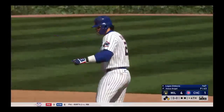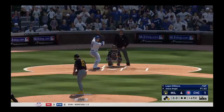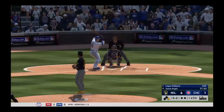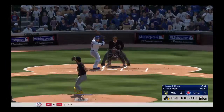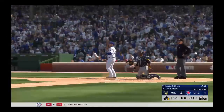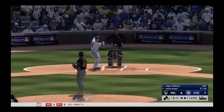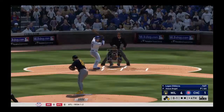Yeah, no doubt about it. Six days in a row with knocks will help you sleep better at night, Dan. In now, Logan Gibbons, as he'll go after the first pitch to him and comes up empty. It's strike 1. 1 run, 5 hits, 1 error for the Cubs to this point.